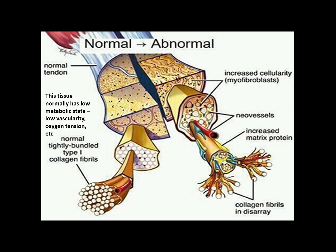This cartoon shows what happens to a tendon when it goes from a normal to an abnormal state. The normal tendon is a tightly bound bundle of collagen that transmits vectors of force for the most part in one direction. When you start to become pathologic, you have a few things that happen. You have neovascularity, where blood vessels may grow into this. You also have growth into it of C fibers, which help remind you that it's painful.